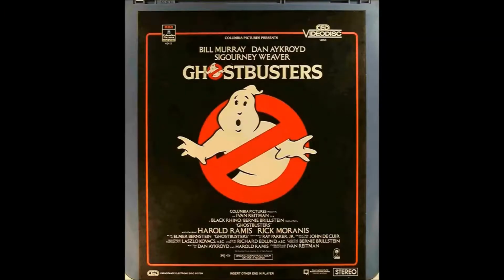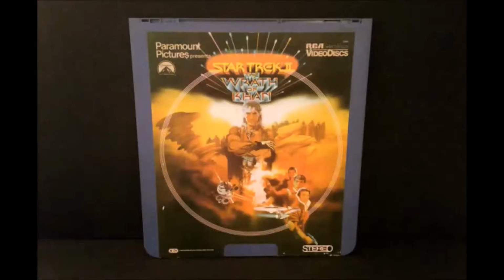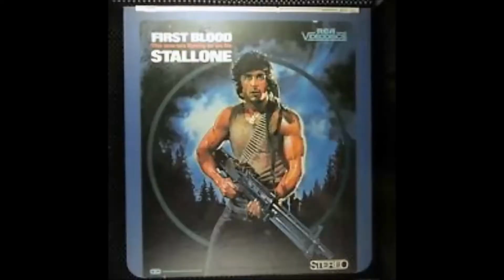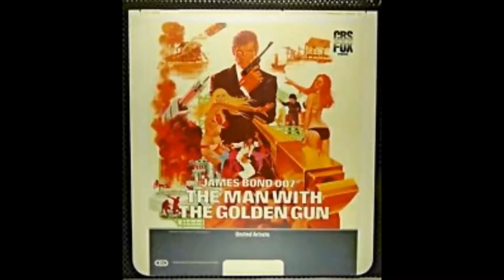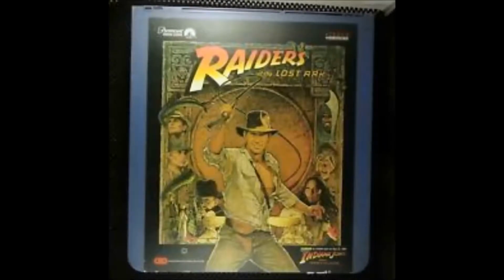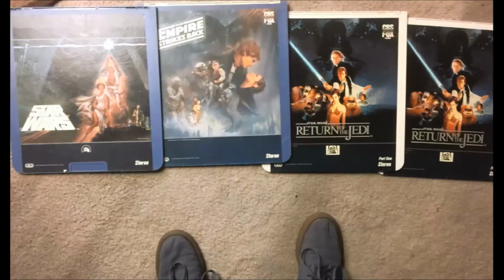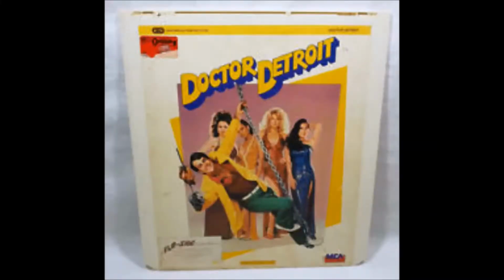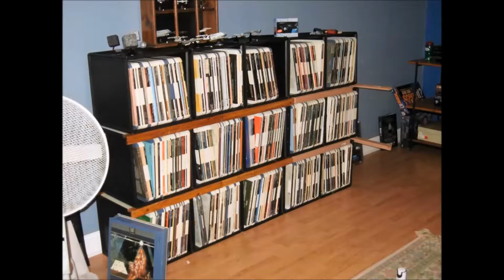What that means for us, though, is that we get a lot of good films that were released on this format. We have things like Ghostbusters, Star Trek II: The Wrath of Khan, the making of Michael Jackson's Thriller, The Godfather, First Blood, the first Rambo movie, a lot of the James Bond series, the Blues Brothers, the first Indiana Jones movie, the entire Star Wars trilogy, War Games, the first Alien movie, Dr. Detroit, Young Frankenstein, and an absolute ton more than that.